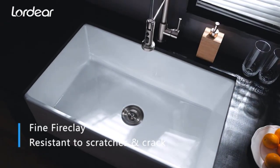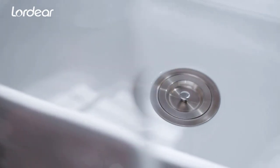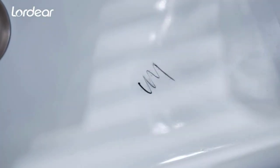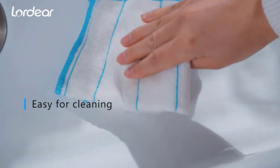A fireclay sink can give an incredible, old-fashioned look in your kitchen. These sinks have a country look to them and are popular due to the fact that they are extremely durable and hard-wearing as well as looking great. We've reviewed the best fireclay sinks in this article to help you to choose the model for you.